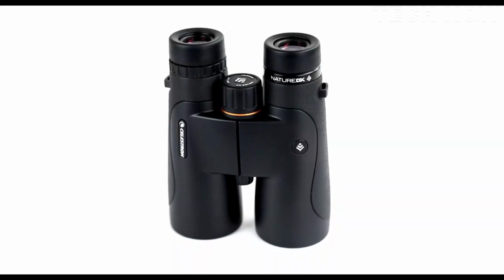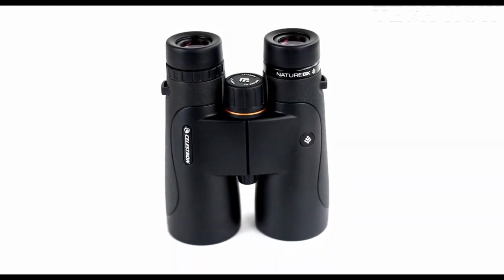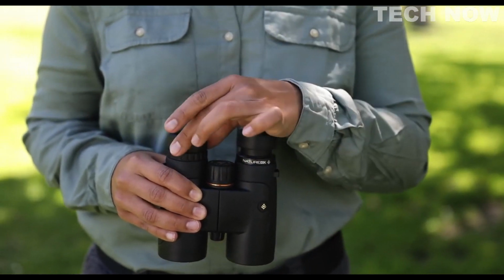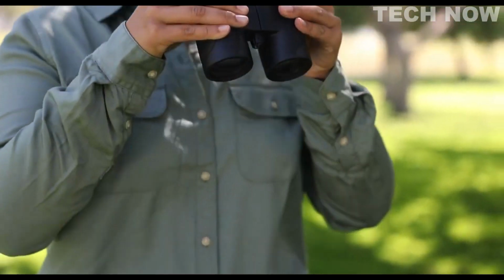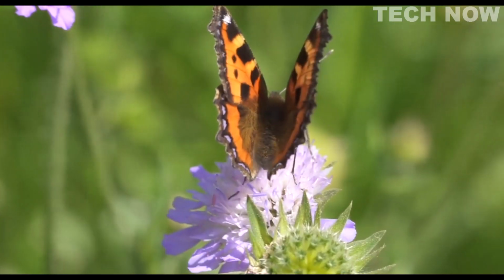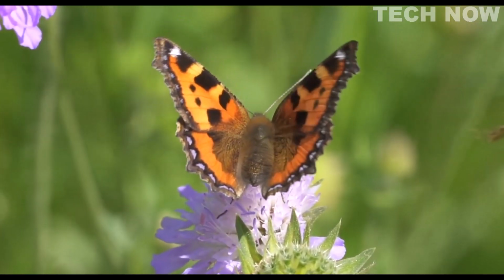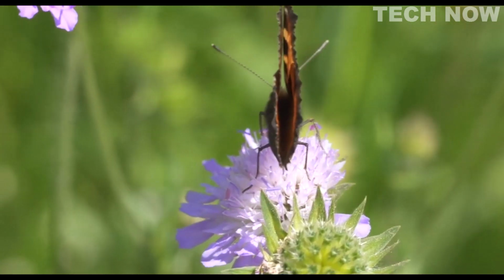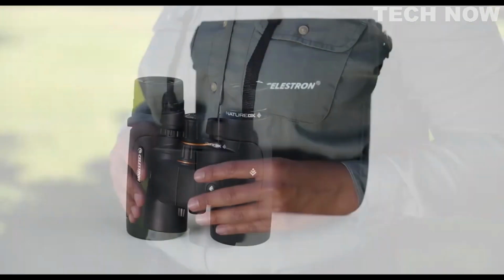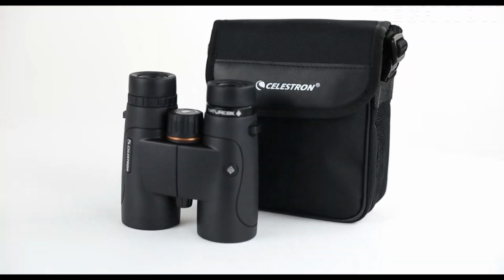A rugged rubber-armored body provides even more protection from the elements, while sturdy twist-up eye cups ensure proper positioning of the eyes. Some models offer a close focus of as little as 6.5 feet for up-close views of plants, insects, and more. Every Nature DX binocular includes a neck strap and carrying case.